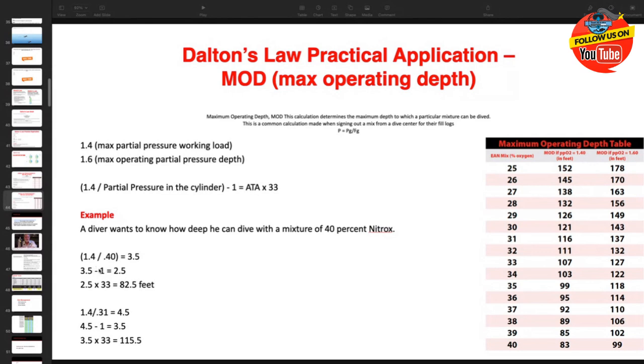Simple enough. He's going to take that 3.5 and remove the top pressure because we just want to figure out feet, right? So we've got to get it to hydrostatic pressure. So our new pressure is 2.5. To figure out how many feet that is in seawater, 2.5 times 33 equals 82.5. Let's go check ourselves. 40%, 83. So they rounded up. I would have rounded down, but that's just me. So 83 feet. At 1.6, same equation, it's 99 feet. That's all there is to it.